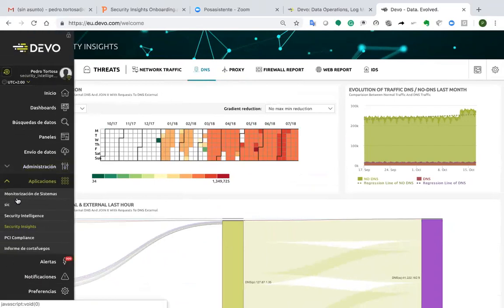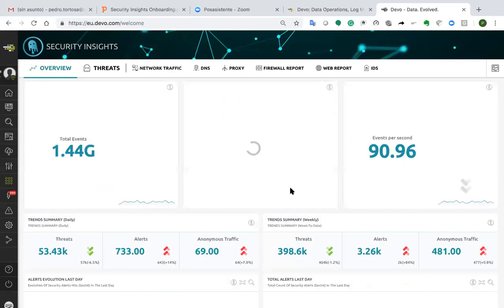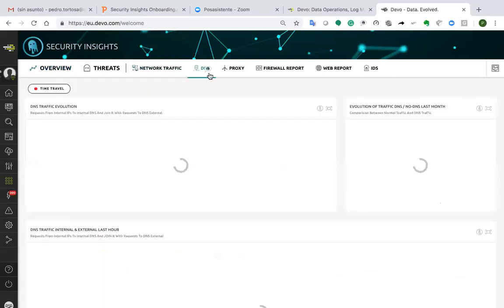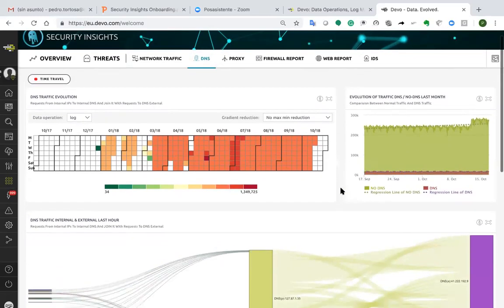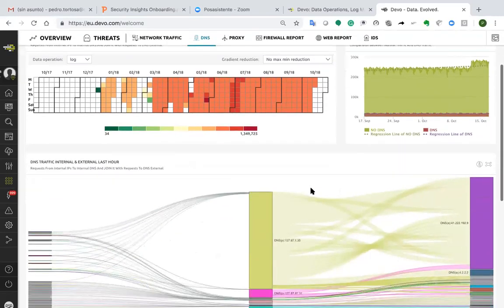Okay. Let me change the application, because this is the application that we are releasing next week, and it has better performance and major changes in the responsive design, so we can show better information. Okay, so here in the DNS tab, we are looking for information related to the DNS, obviously, and the idea is that we have some use case related with the connection from the internal IPs.